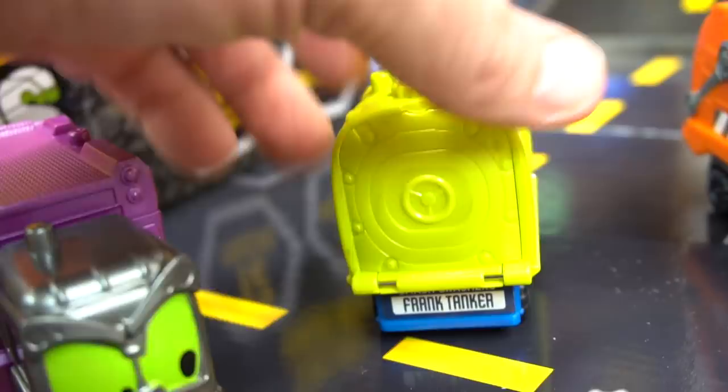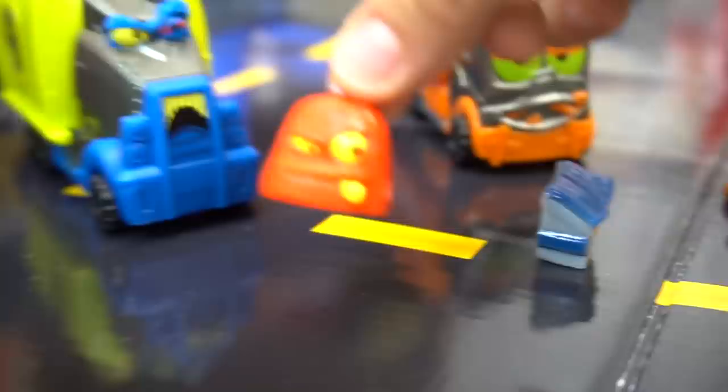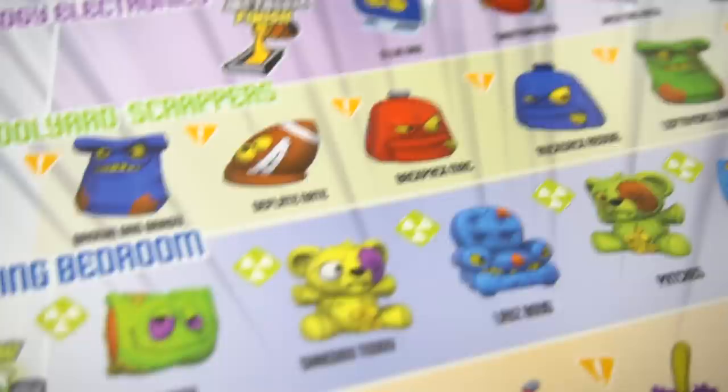So there's Turnpike Ted, Frank Tanker. So you can't forget what their names are. And here's this, because they have the names on. All right, what's that dude? Backpack Mac, and he's a common. Next one is Garbage Gary. I love trash. Garbage Gary. And he came with that one, which is Junker Jimmy. Junker Jimmy. Okay, and he's a common.